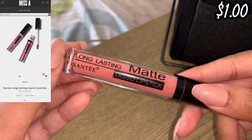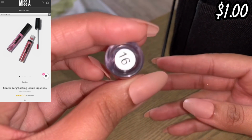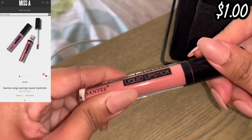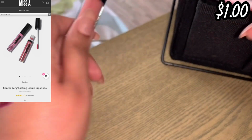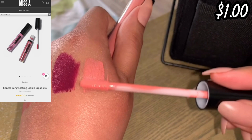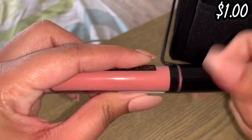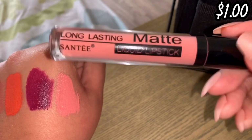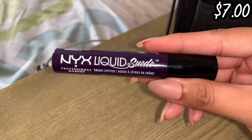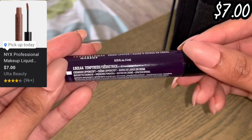Next one here is by Santee, and this is their long lasting liquid lip, and it's in 16. So this is not my type of shade. I don't like it. It's super nude. It's just way too nude for me. Oh yeah, no. Oh, it smells really good though. It smells like gum. But yeah, I'm not gonna keep this. I'm gonna declutter. Next one here is the Nyx Liquid Suede, and this one is in the shade Temptress.